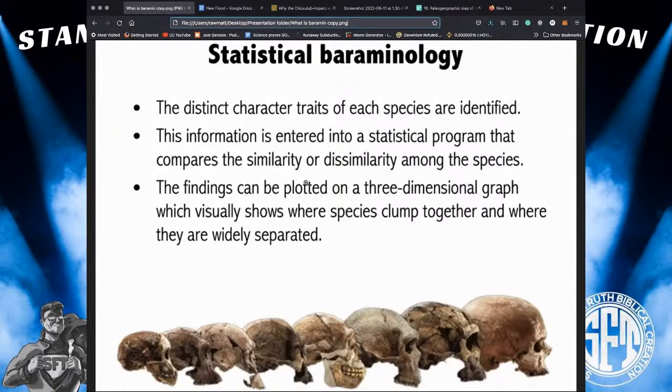So when we look at these distinct character traits of each species that are trying to be identified, this information is then entered into a statistical program that compares the similarity or dissimilarity among the species. The findings can be plotted into three-dimensional graphs.